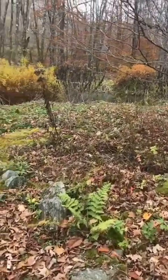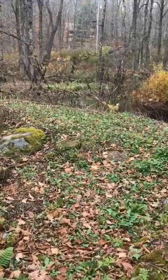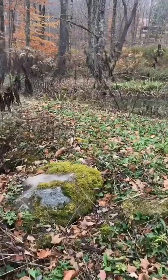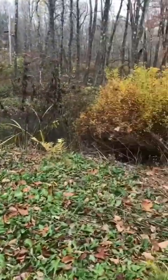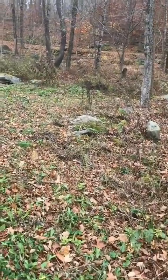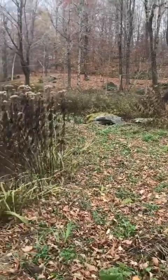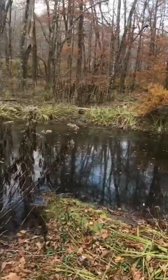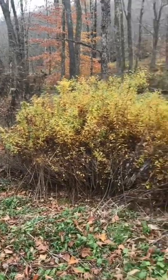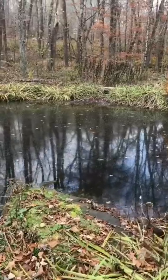So a truck just went by, but this is actually a super quiet backcountry road that there's almost never anyone on, but they are working on the state park that is down the road. So this property actually borders state land. And so you'll never have any neighbors. Forever wild. Here's the pond.